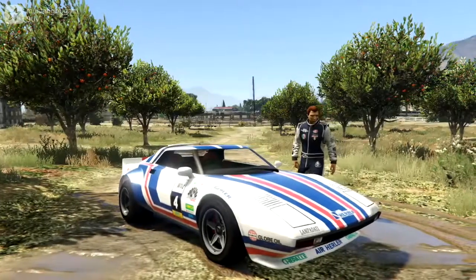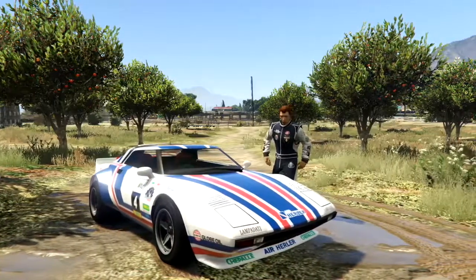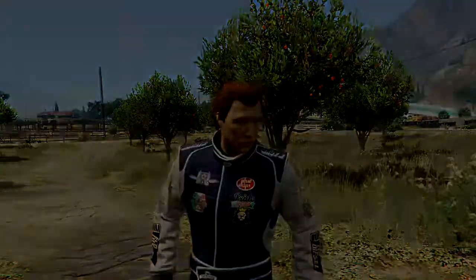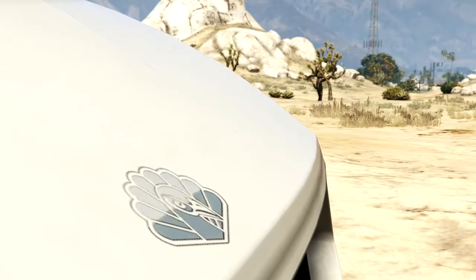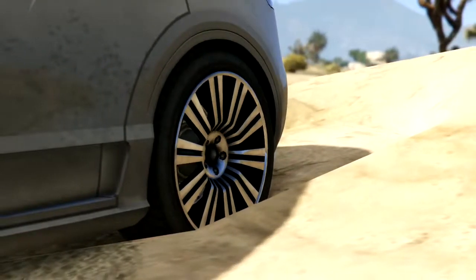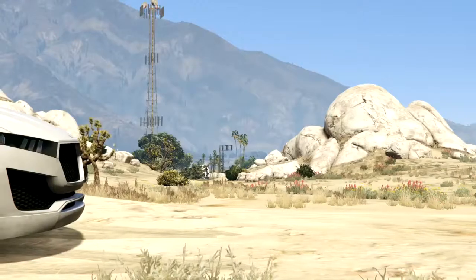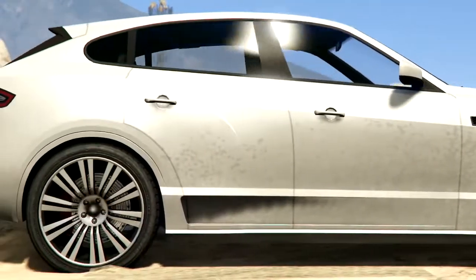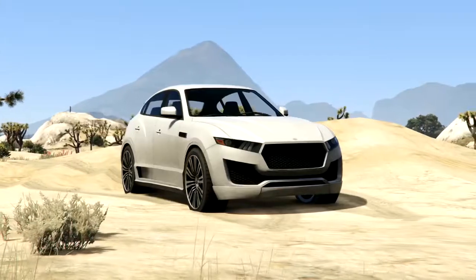When I heard Lampadati was going to make a new car, I was very excited because they're one of my favorite manufacturers. So I had to go with it. It's called the Novak, and it's their first ever SUV.